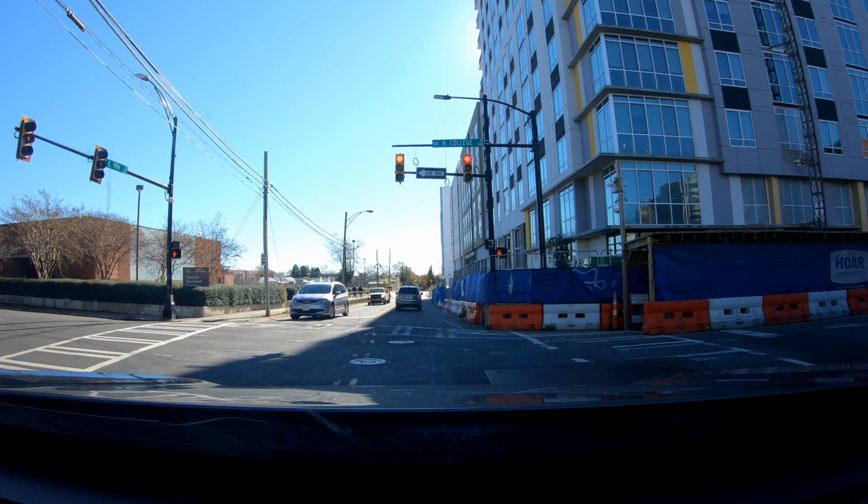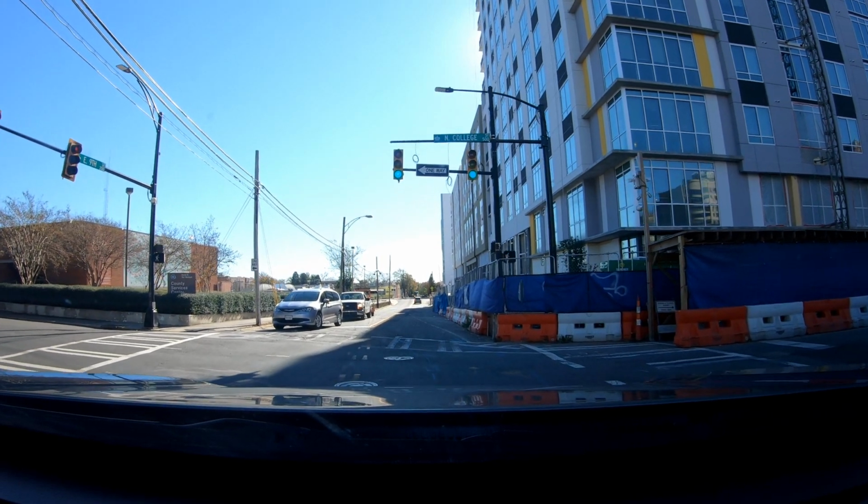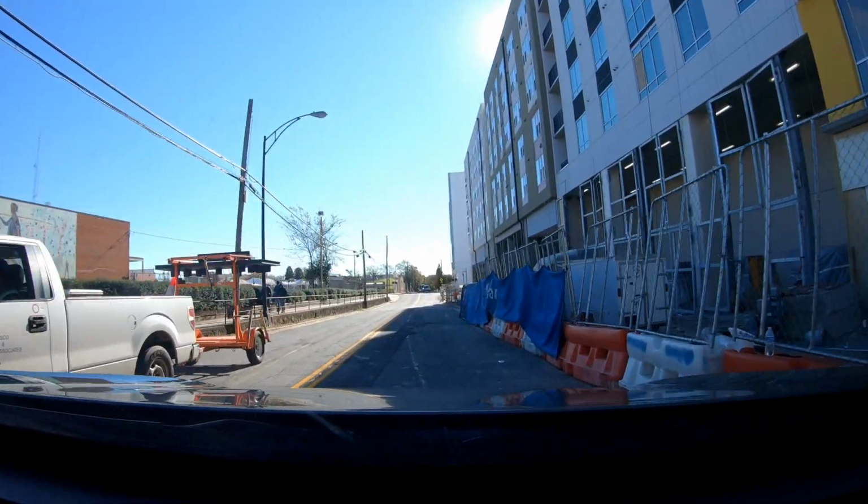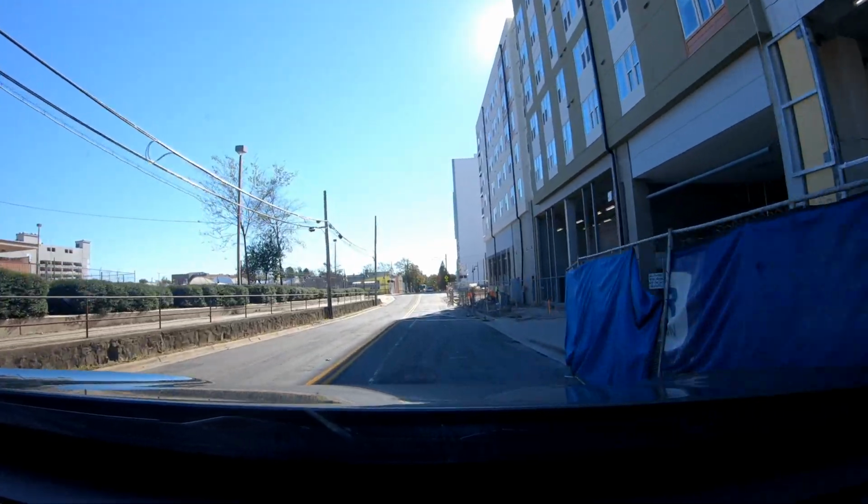But yeah, this is pretty much Uptown, man. Get a good look at it, because in a couple of years it's not gonna look like this. It's gonna look totally different, and that's real talk. I am not lying.